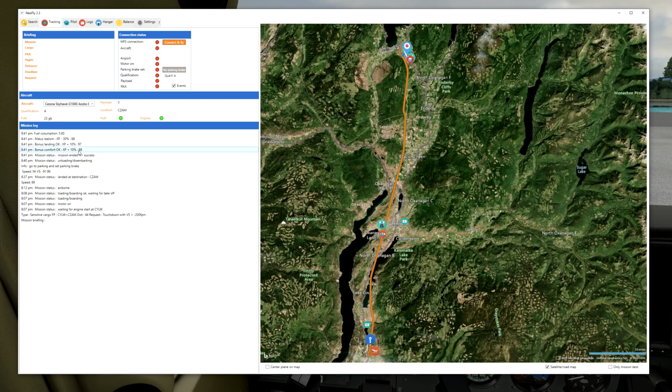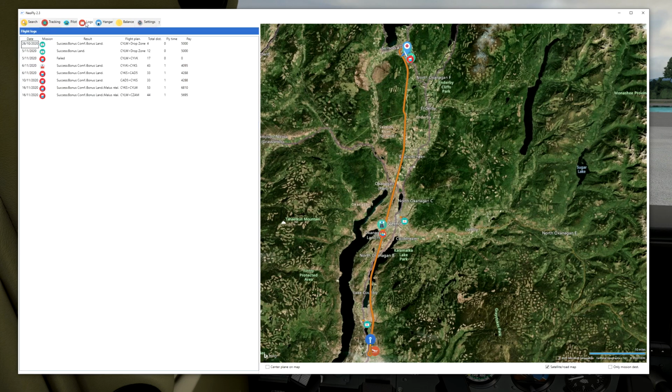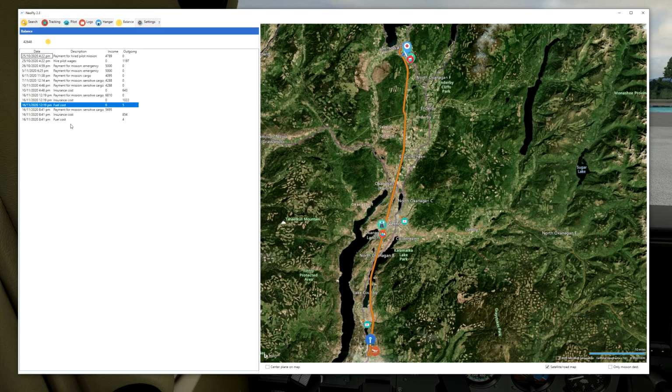Mission was a success. We did get 88 XP for a comfort bonus. Landing bonus of 97. We did get Mal's Realism XP. I'm not too sure what that means. 68. Fuel consumption was 5, so it's going to cost us about $5. If we go up to our logs right here, we can see down the bottom here that has been completed, and we got $5,695. And right down here we had an insurance cost of $854 and fuel cost of $4 right there. So looking good, feeling great.